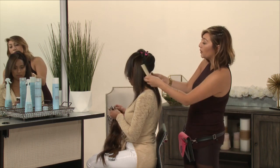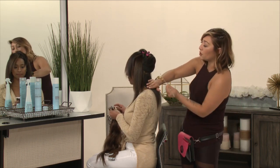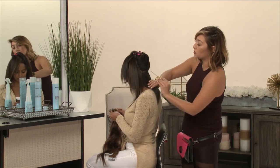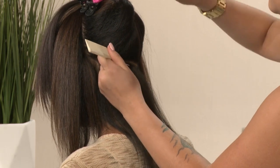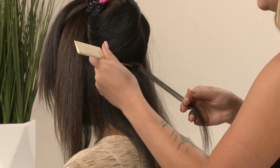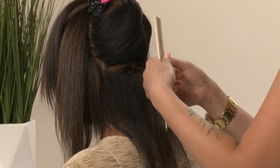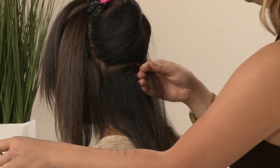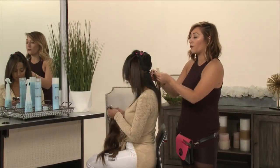Now what I'm gonna do is I always like to kind of work with two tapes in the nape. And so if I'm working with two tapes, I like to leave a little bit of a section in between them. And you just need a thin, fine veil of hair, because if it's too thick, then what's going to happen is when they grow away from the scalp, it's going to be uncomfortable for a client.